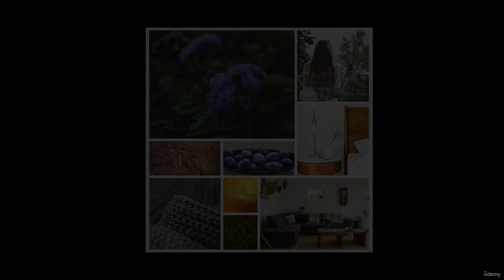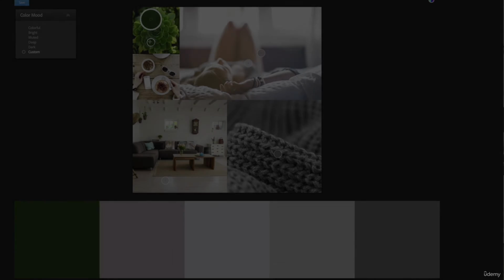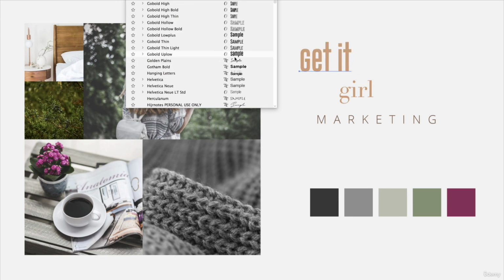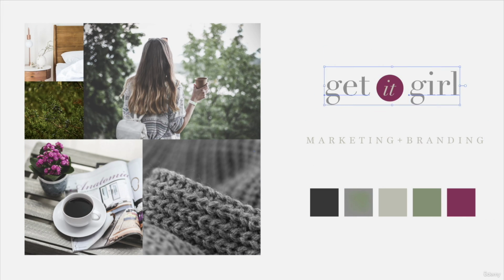We can find color inspirations in the photos we choose for our design, setting the tone for a nice color palette and harmony in our design, branding, and even logos. So how will you use photography in your future designs?